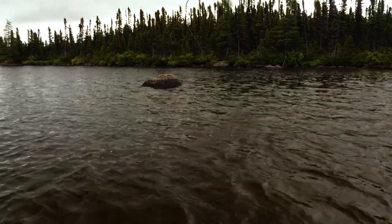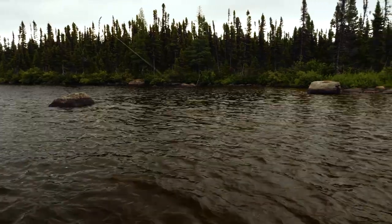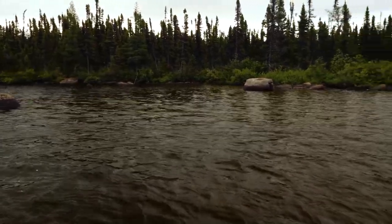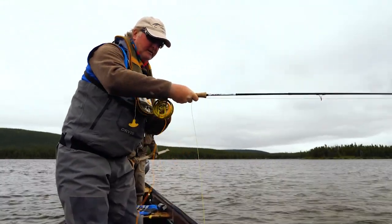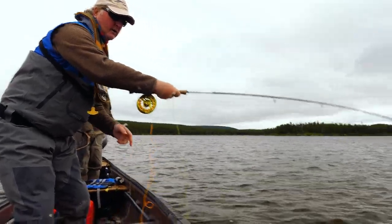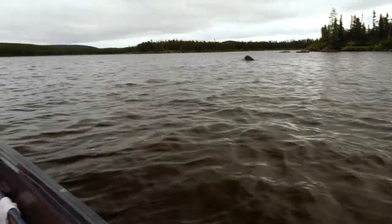Pull. Whoa. Nice. That's a trout. See the fly line jump. Well, back to getting it on the reel real quick, because you just don't know with these fish. He's coming to the boat fairly quick.